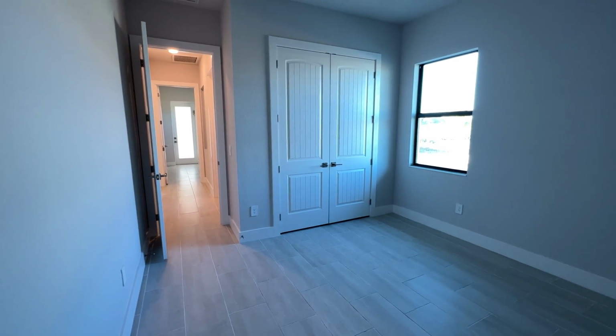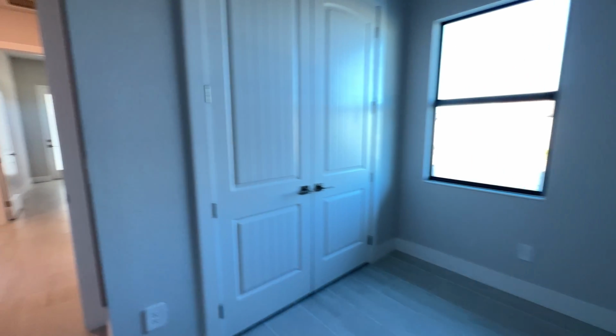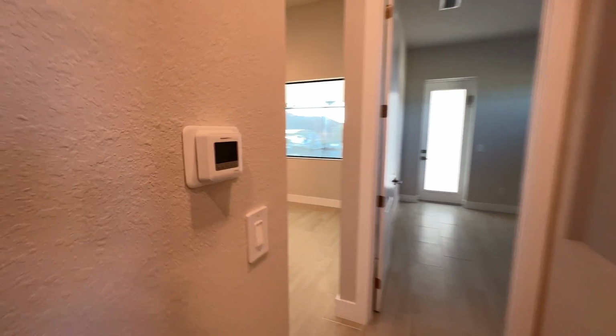Okay, let's keep going. Over here's bedroom number 2. We stand over here in a corner here. There's your closet over there. Nice. Here's your thermostat.